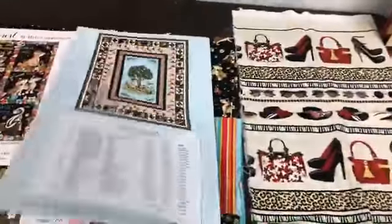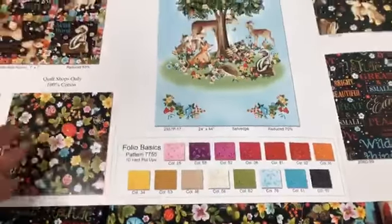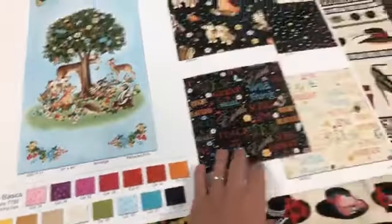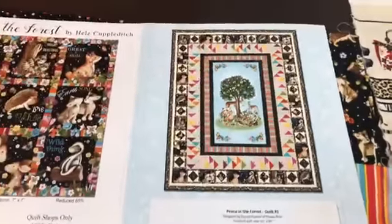And this is what the color card looks like. We also include a lot of basics on the card. So when the rep goes in and the customer says, I want to buy the whole line, but I need a blender to go with it, we have them right here. They can make the easy sale and make it really easy for the customer to select.